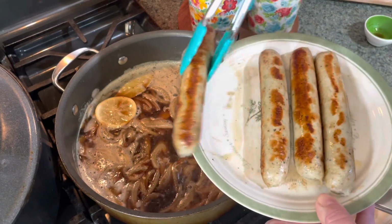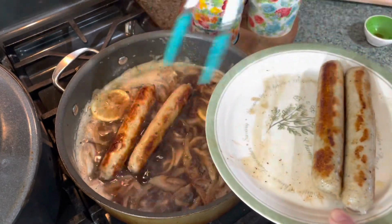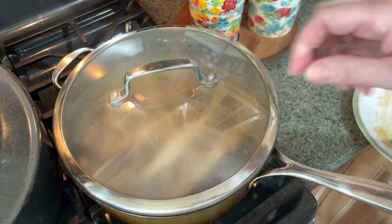I'm going to place my bratwurst back into the skillet with the beer. And then I'm going to cover it and let it cook for about 20 minutes.